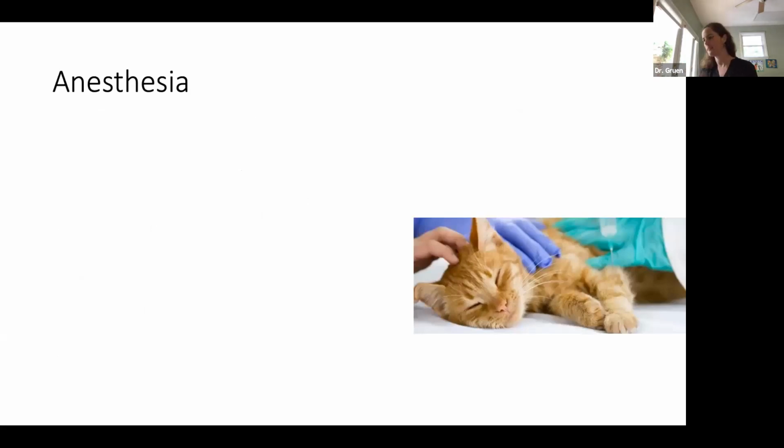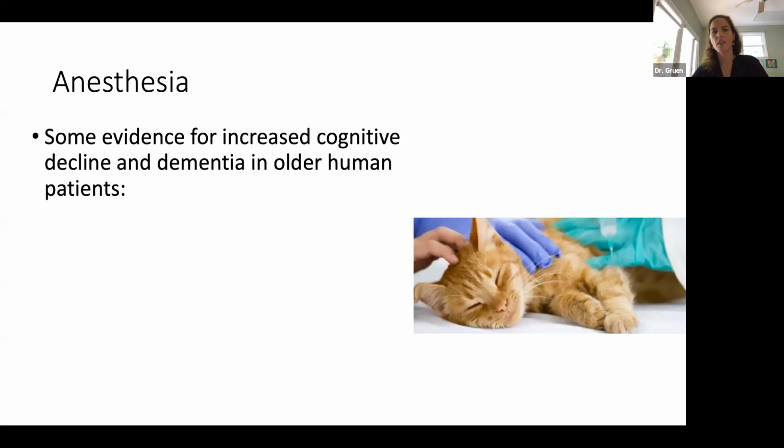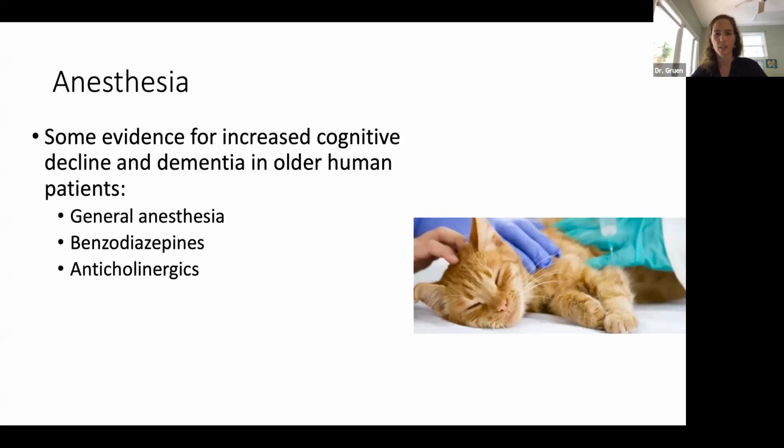Anesthesia. I did a talk with an anesthesiologist friend of mine on anesthesia in cats and dogs with behavioral medications and just older pets in general. And there's some evidence for increased cognitive decline post anesthesia in older human patients. There is some work that's starting to be done on this in dogs, and some that's come out, but anesthesia, we need to balance the risks, right? Because cats can feel much better after a dental procedure. And so we do need to balance the risks there, but it is something to consider and have owners be watching for, at least initially.